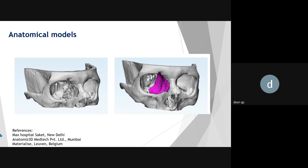Yeah, over to you, Arpan. Just to add, it's a much more cost efficient way, because of course I'm going to come to that in the next section, the customized implants, which do tend to become a little expensive. This is a little more cost efficient way of having a customized approach using a generic implant.